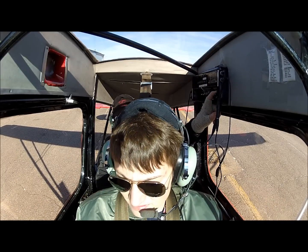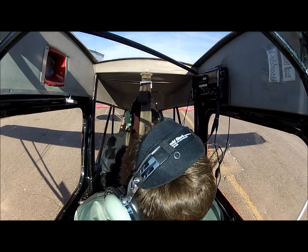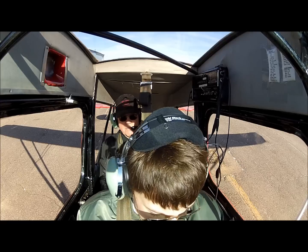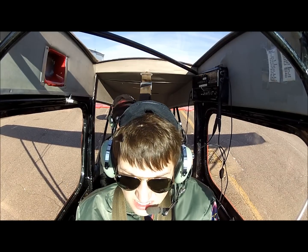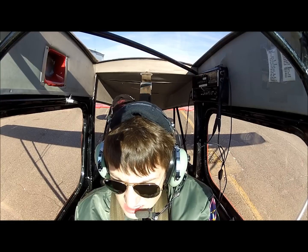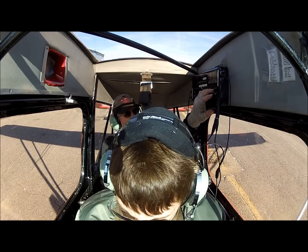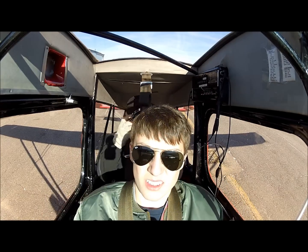Shut off this mag, okay? Crack that throttle, get the carb heat off, hit that start button, see if she starts right up. Needs a new battery. Okay, good. Headsets on? Yeah, I get all the switches on.